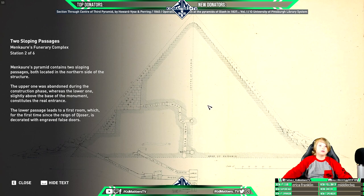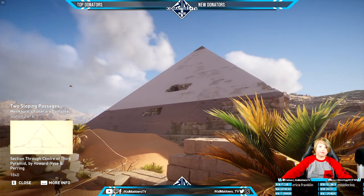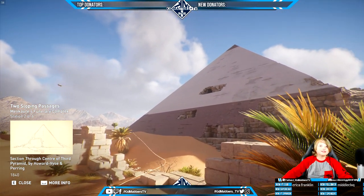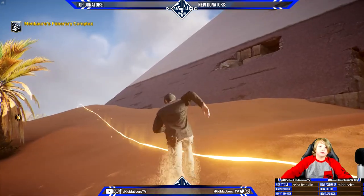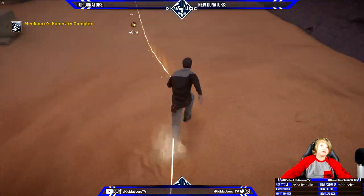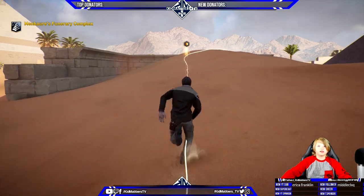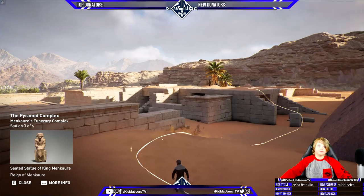Ooh. False doors, okay. This is the inside of the pyramid, or should I say, the math stuff. Anyways, so that's how the pyramid was built. Actually, there's the inside of it. I'm going to go in those holes after I'm done with the tour. One of the pyramids actually had like a cave area, well, a map in it, and yeah.